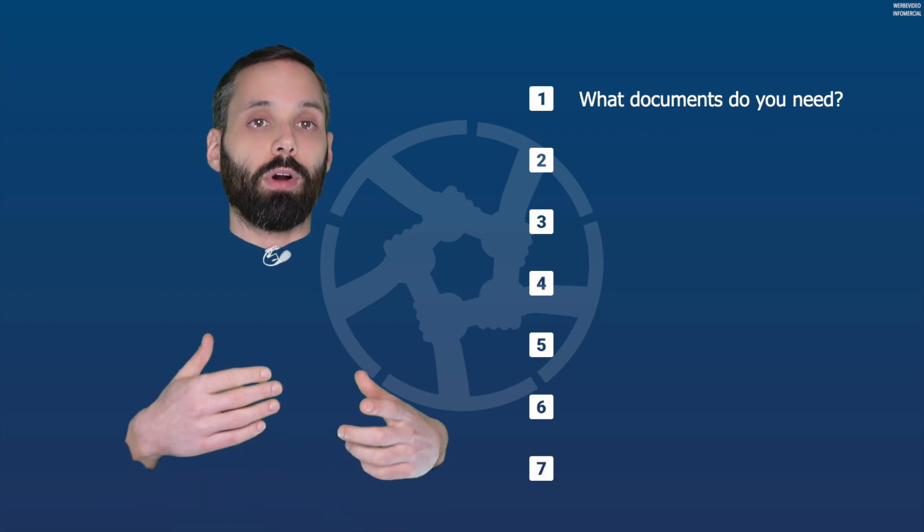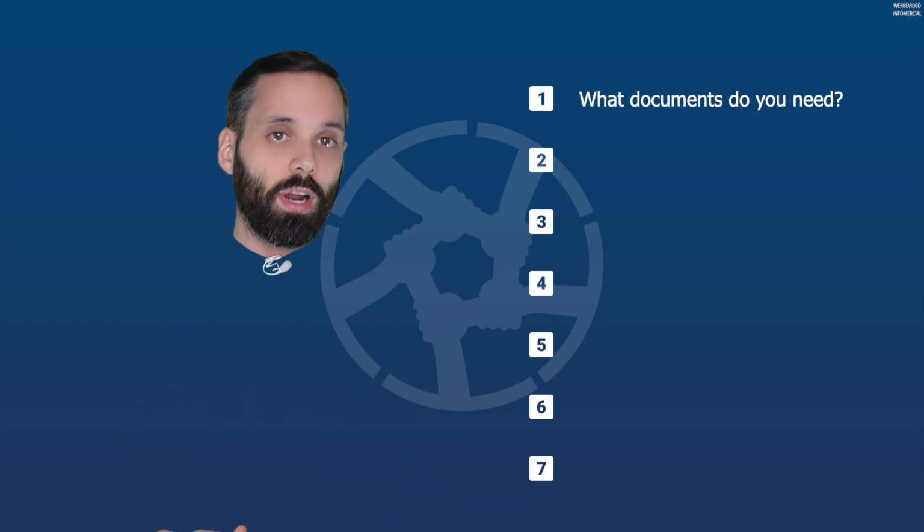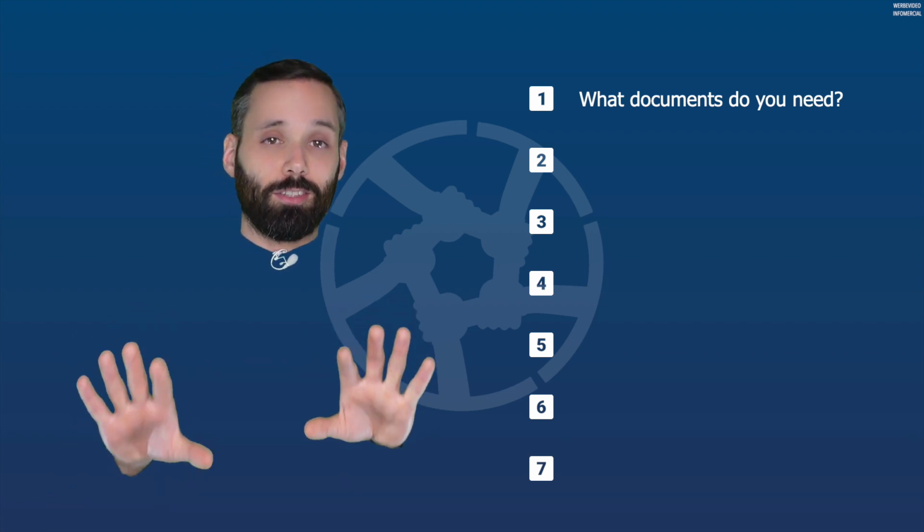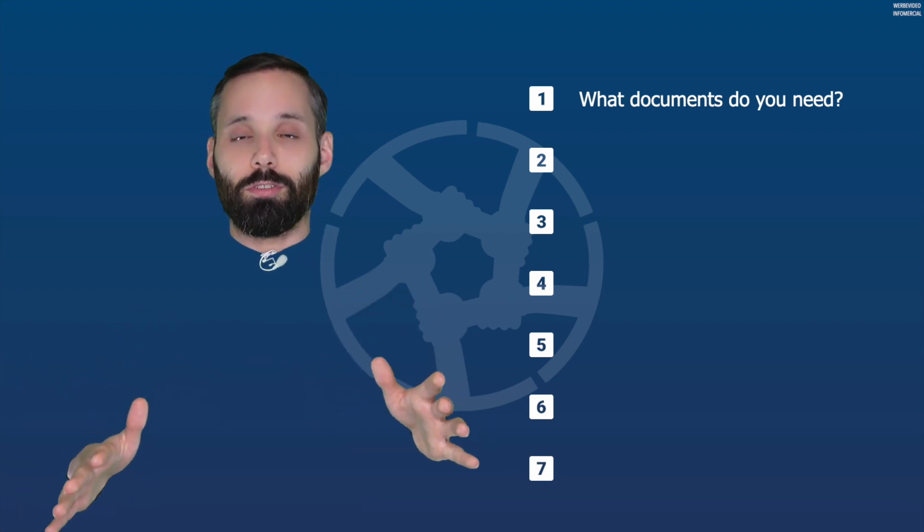Question 1. What do you need to file your taxes? Not surprisingly, you need a couple of documents before you can get going. Not a lot, but German bureaucracy, you know.